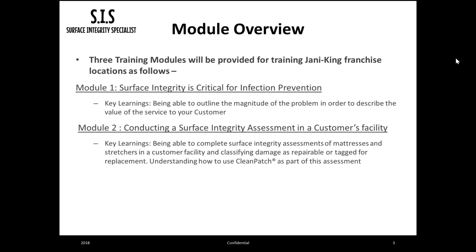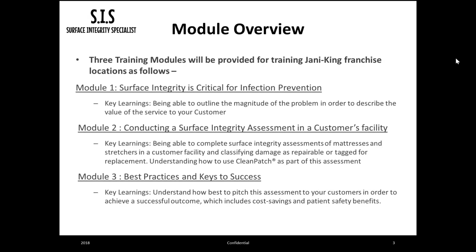Module 2 goes over the actual nuts and bolts of the surface integrity assessment: how to run the assessment, how to classify damage as repairable or tagged for replacement, and being very familiar with how to use CleanPatch as part of this assessment as your repair solution. And finally, Module 3 will describe the best practices and keys to success. What we have found works best in order to pitch the assessment, as well as the logistics and follow-up thereafter.